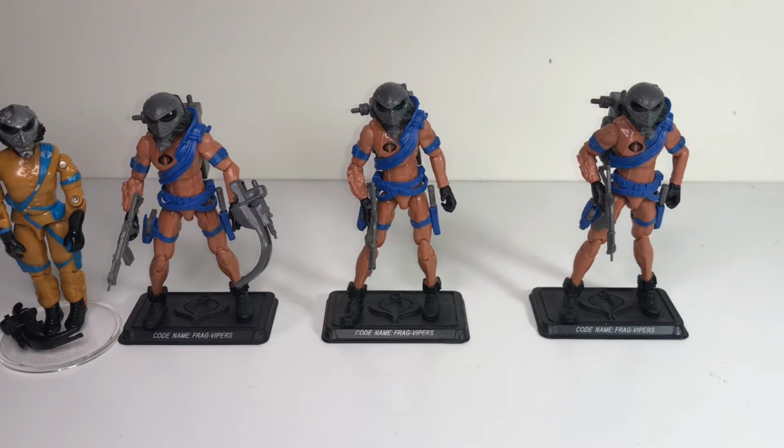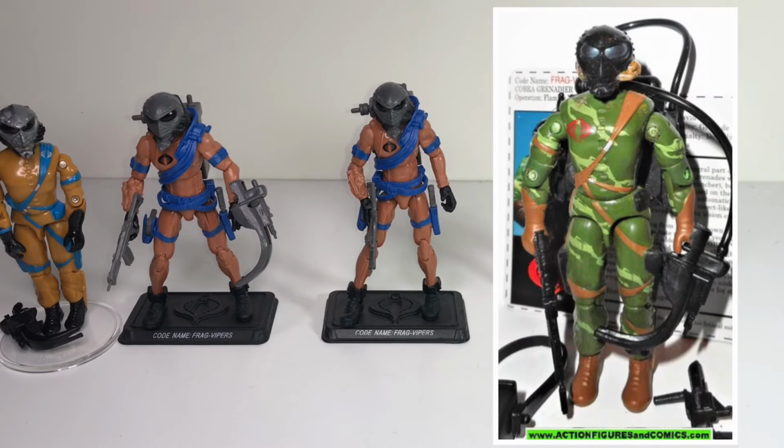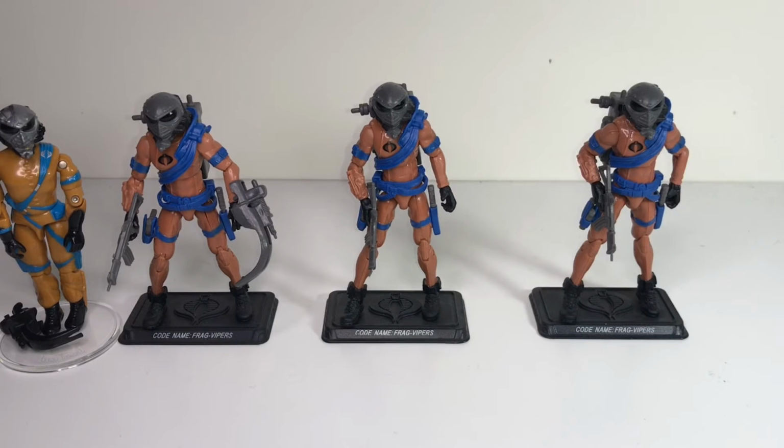So that's version 1 from 89. We did get a repaint of this figure in 2006. It was a convention exclusive again, as part of, not a box set, but kind of a little mail-away special that the Collectors Club did. And then this is version 3.